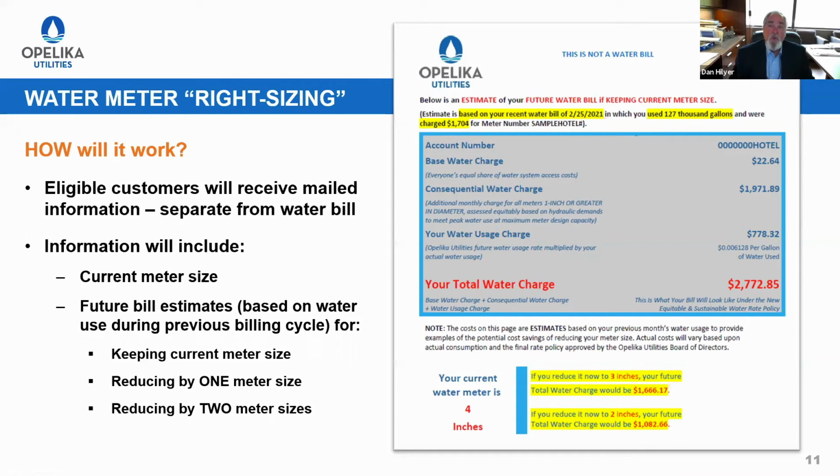Down below, we'll give you an estimate if you reduce the meter by one size, in this case to a 3 inch meter. Their bill would go to $1,666.17, so they would even save money over the current bill. If they reduce two sizes, and this is a big if, if their demand will allow that, their bill would go down to $1,082.66.